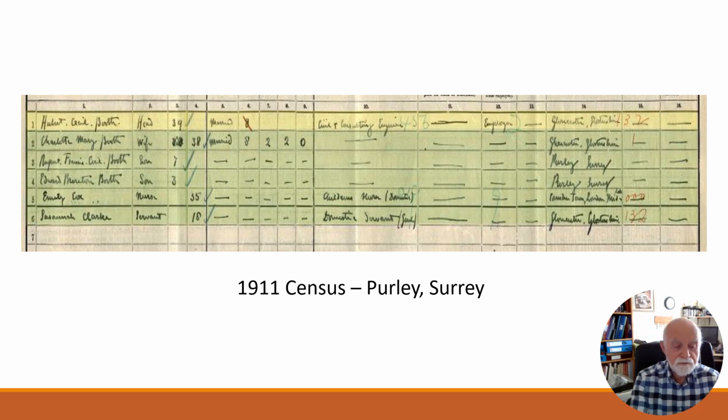They had 2 sons, Rupert, aged 7, and Edward, 3. Hubert's occupation was down as a civil and consulting engineer, and they employed a children's nurse and a young domestic servant called Susanna Clark, who also was from Gloucester.